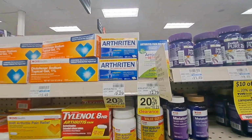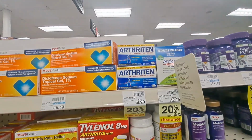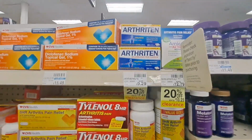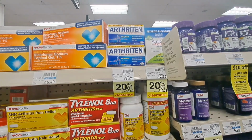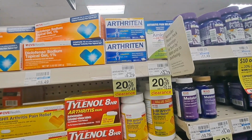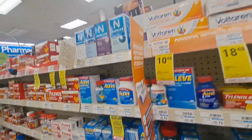Here is some AmeriCare arthritis. That's only 20% off. I will wait on that along with the Arthritin. Both of those are only 20% off. Those will probably go down much lower, and you can take advantage of that when it goes to a lower price and get a better deal on them.